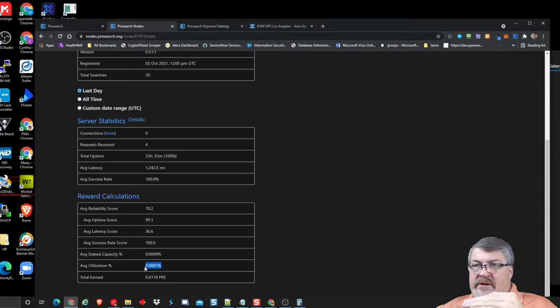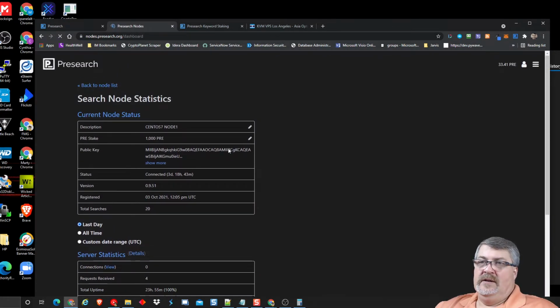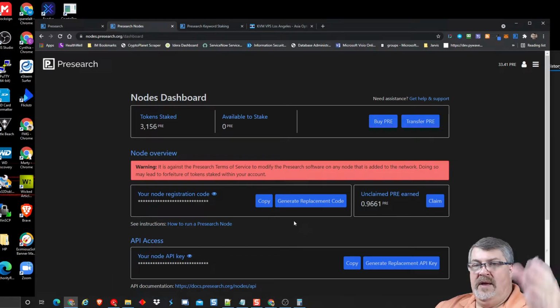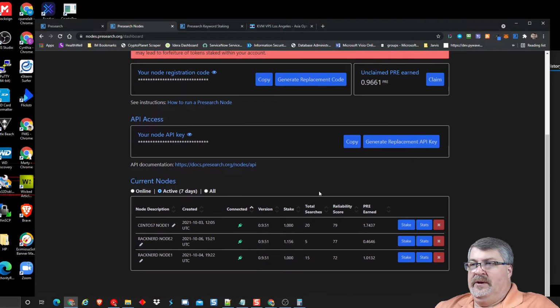Then the more it's going to get utilized. So I'm positioning myself for the future growth. And the total earn is 0.41 pre-tokens. That's the reward for the reliability score being in the upper 70s. Ideally where you want to get to is the mid to upper 80s, or even in the 90s range. Of course, the higher you can get, the better. But all of those things, that lower latency helps.